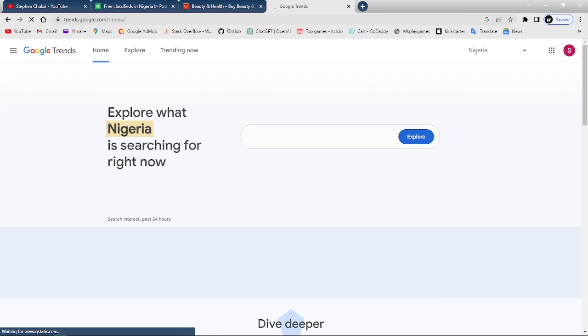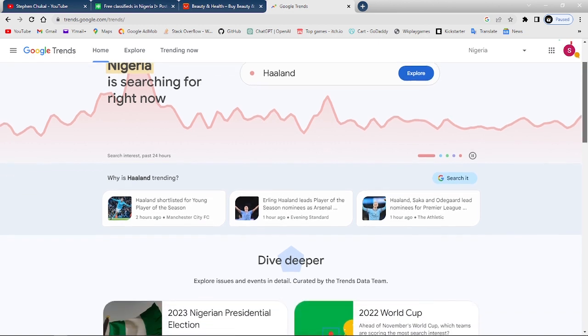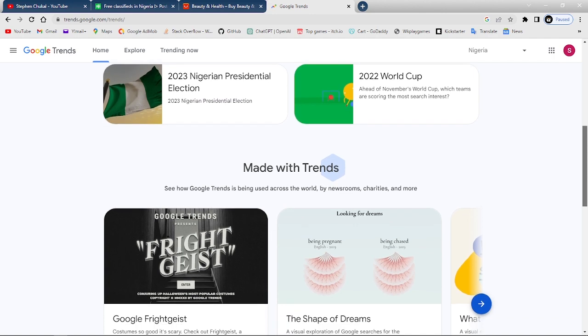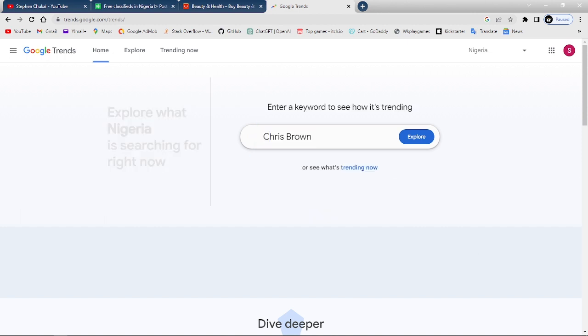This is called Google Trends. It helps you know the number of searches in different areas, so you can make use of it. It gives you deeper insight into different searches.